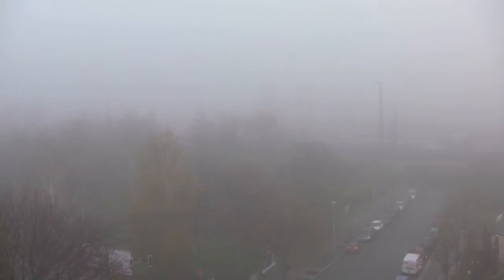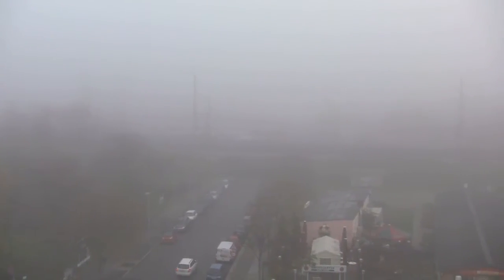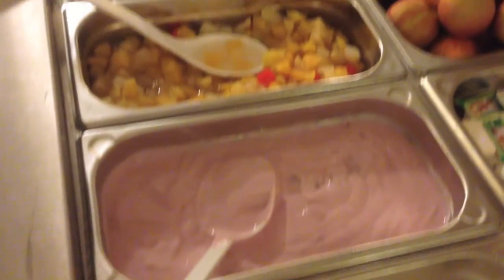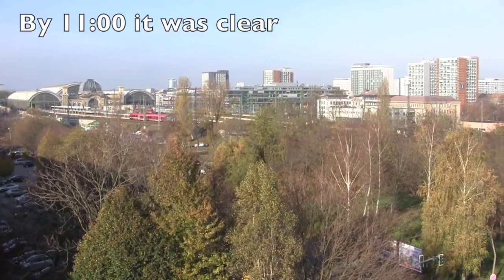Anyway, so this is what Dresden fog looks like, just in case you're interested. It's quite dense fog. And when the fog lifts, here's the view.